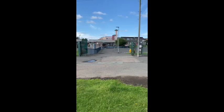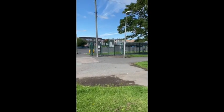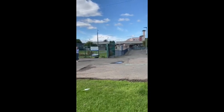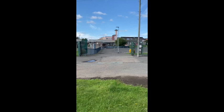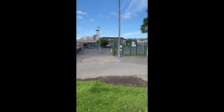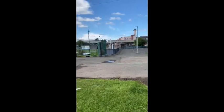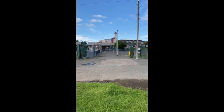This is where you need to say goodbye to mum, dad, or whoever's dropping you off. Give them a big kiss and a hug and a wave, and there'll be lots of staff waiting to take you into school and show you where to go. Adults dropping off, use all the space on the grass at the bleaching field to maintain your 2 meter spacing, and please don't arrive before your allocated time.